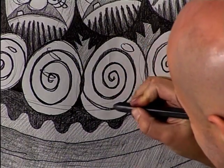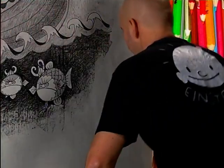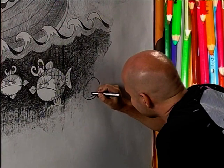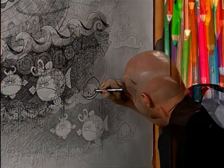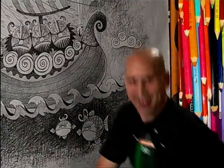Finally, I use my lead stick to thicken up some lines and fill in some shading. Then the only thing left is my signature. Now, what do you think of my masterpiece? Cool, isn't it?